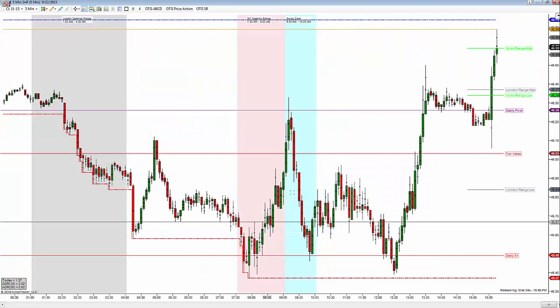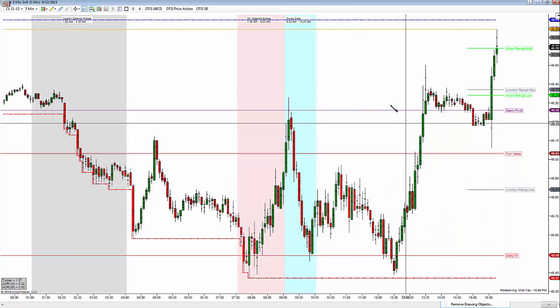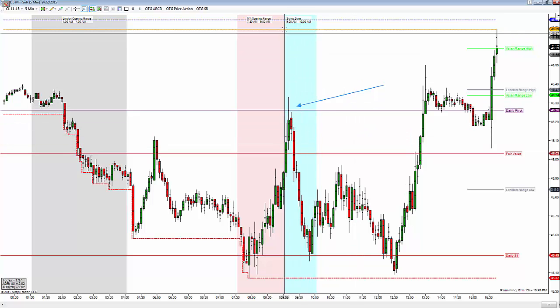First of all, I want to draw your attention to this area right here. We have what we call the 9 a.m. to 10 a.m. swing zone. And that 9 a.m. to 10 a.m. swing zone is highlighted in blue.